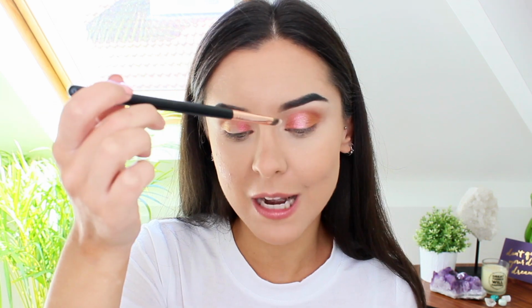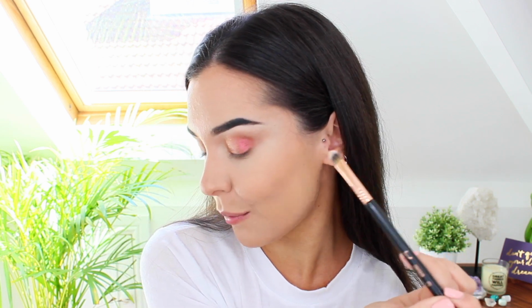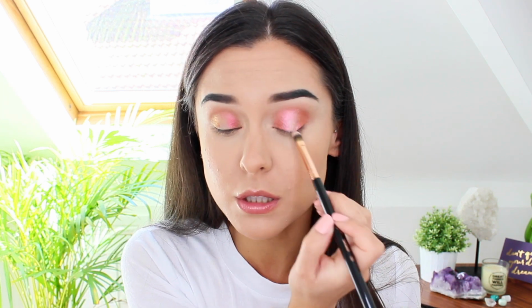This Work It shade that I put on first looks pink in the inner corner and orange on the outer corner to me, but when I turn my head that way it goes pink. It's so weird the way it changes colour, it's so cute. I wouldn't say that these shadows are particularly glittery, they're very, very shimmery, and a little bit duochrome, like the way they change colour in the light, which I think is absolutely stunning.